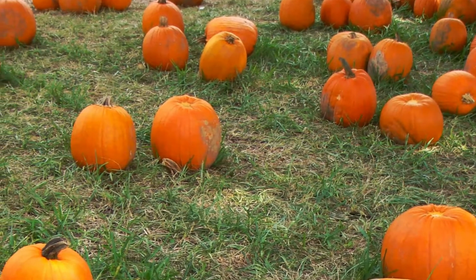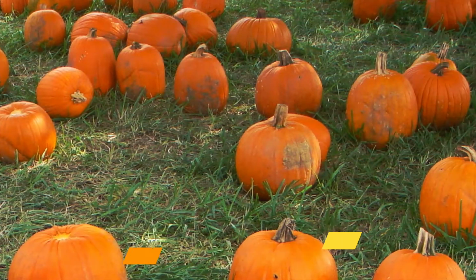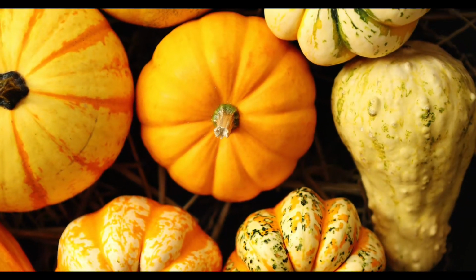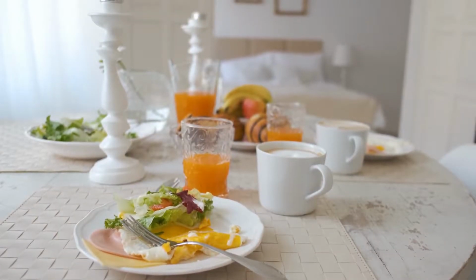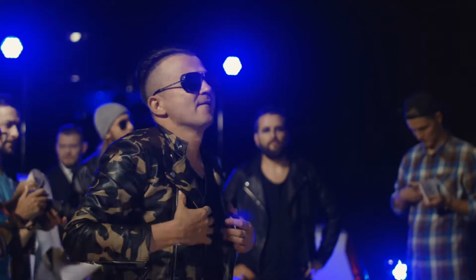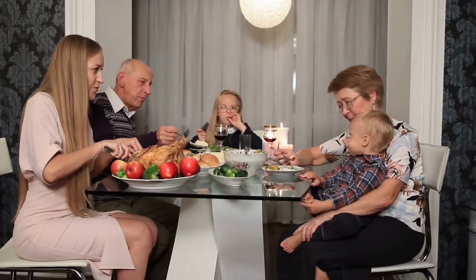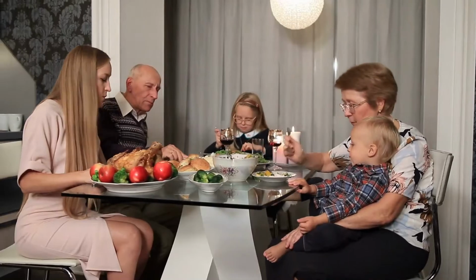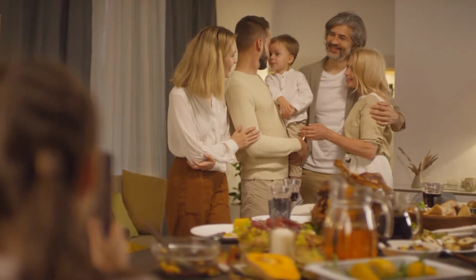Tip number five, layer on the pumpkins, squash, and gourds. Sure, mini pumpkins, squash, and gourds are cute on their own, but if you add a layer of decorative paint on them to match the rest of the items on your tablescape, this will be one of the ideas that lands you in the Instagram Hall of Fame. Choose different sizes, shapes, and colors, and play with placement at different levels on your table. Your guests will have the dinner experience of a lifetime.